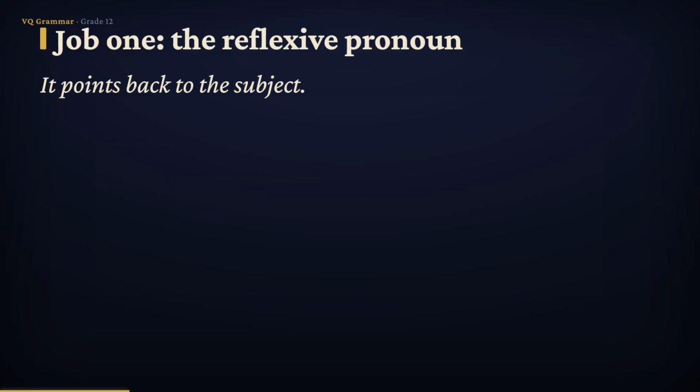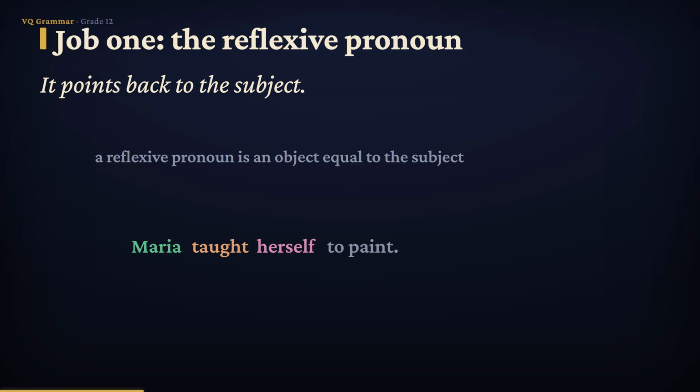Let's start with the reflexive pronoun, job 1. A reflexive pronoun is an object that refers back to the subject. The doer and the receiver of the action are the very same person. Look at this. Maria taught herself to paint. Who did the teaching? Maria. Who got taught? Also Maria. The word herself loops the action right back to the subject.